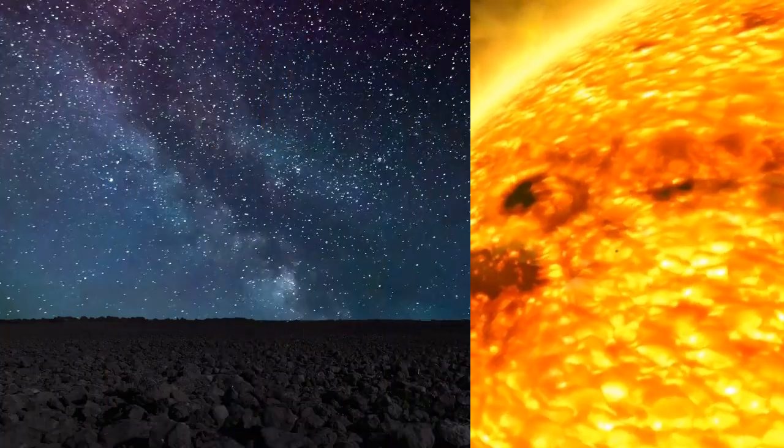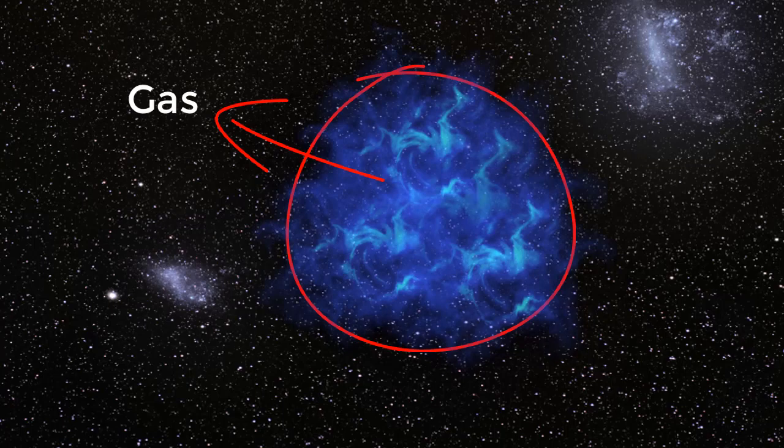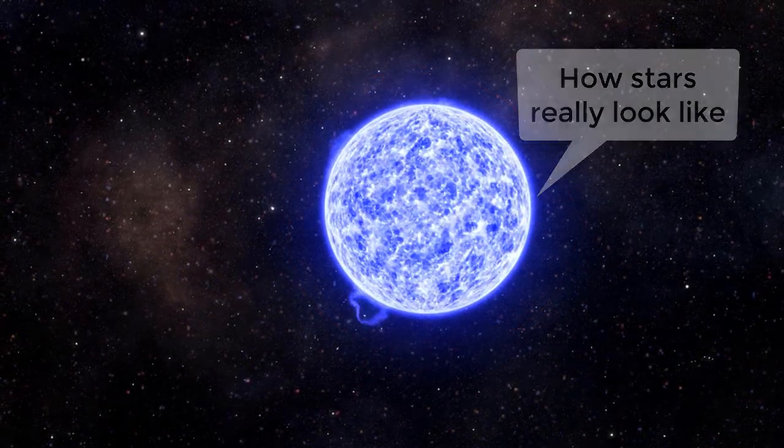Have you ever wondered how stars work? And we're not talking about these stars. We are talking about the ones we see in the sky every night. First, we have to know what a star is. Stars are huge balls of gas which are held together by gravity. And now that we know that, we are going to explain how they work.